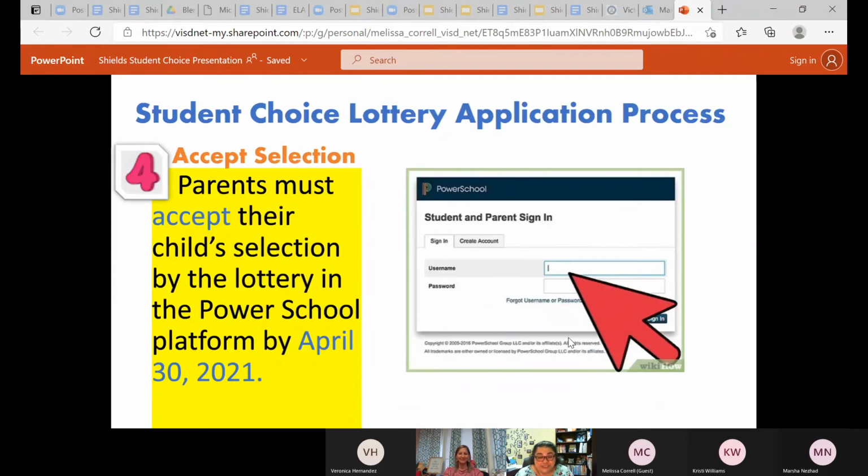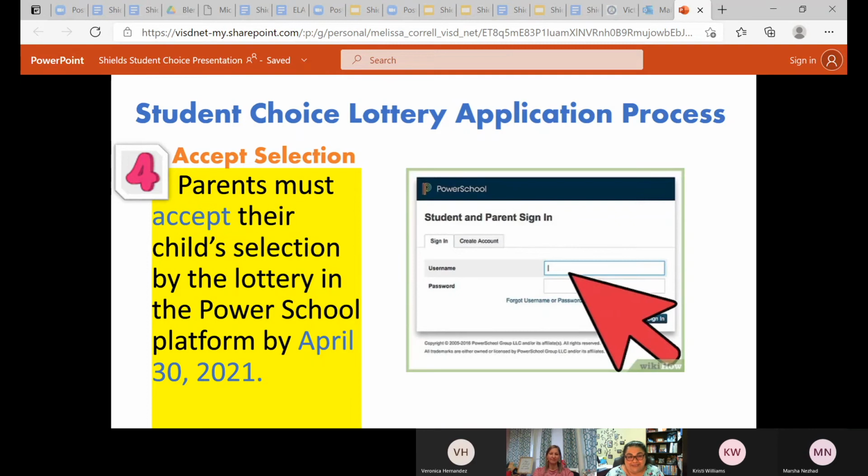So step 4, should you take advantage of receiving this choice placement at one of our innovation schools, you'll simply need to go back to the PowerSchool platform where you registered the application for the Student Choice Lottery and accept. You have until April the 30th to accept your placement at our new innovation campus, and we hope that you do.